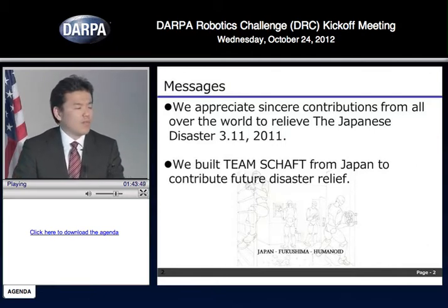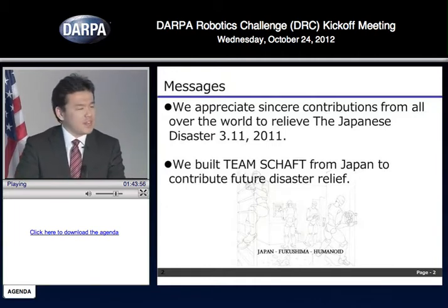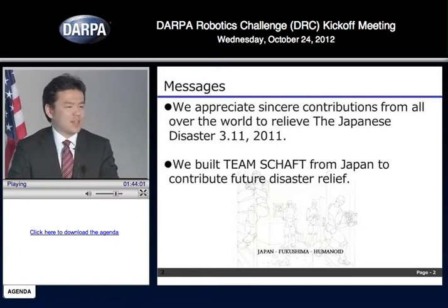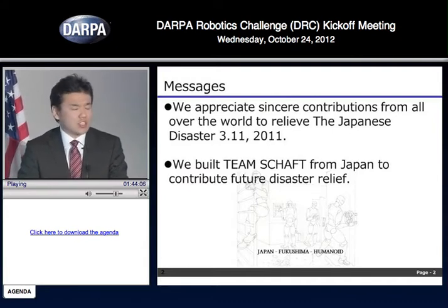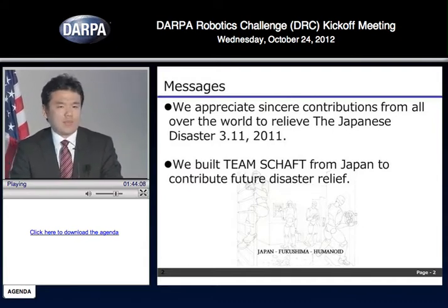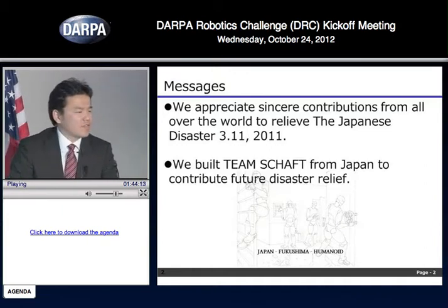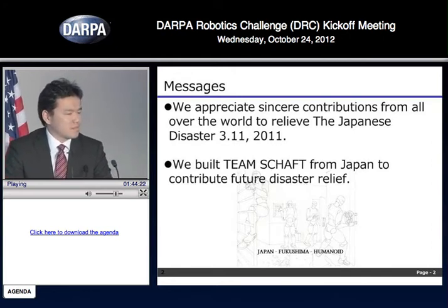With a lot of support from all over the world, we have promoted our reconstruction step by step. And we think this DARPA Robotics Challenge is a very thankful and meaningful project to challenge such a big program. We built Team SHAFT from Japan to contribute to future disaster relief. And we also have great honor to be selected for such a great opportunity.